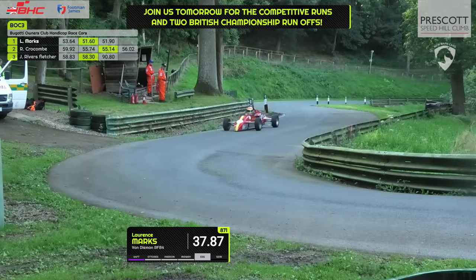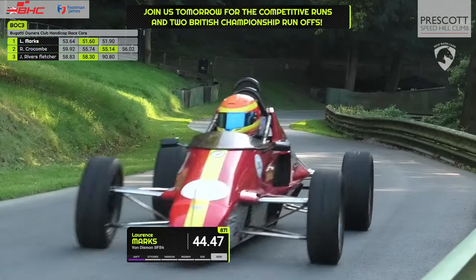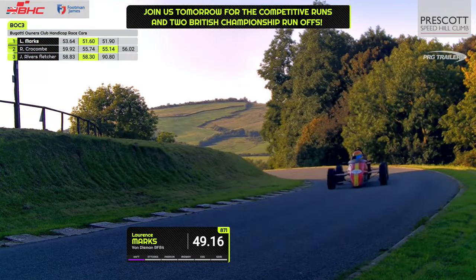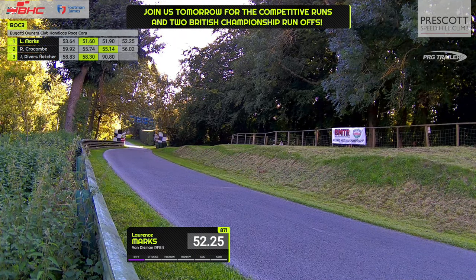He's already through the S's and onto the entry of Semicircle, a corner that sometimes catches drivers, because it's a long corner. You want to carry as much speed so that you can get the best time and fly off through the finish straight to 52.25.